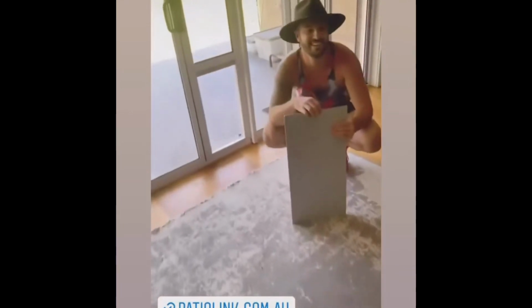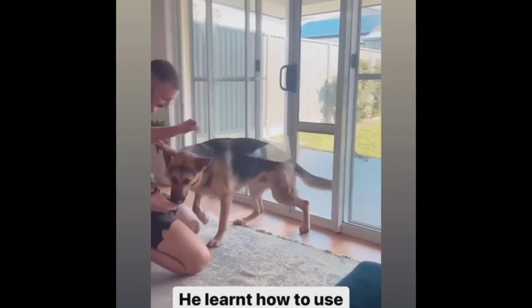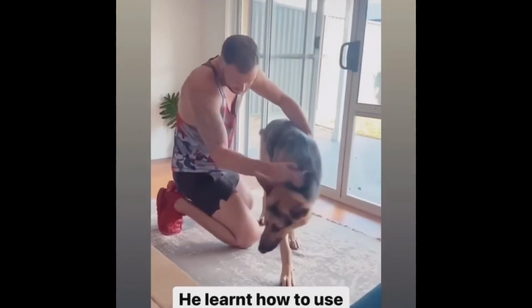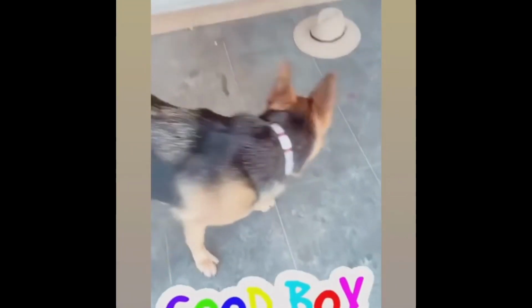How good's that? He loves his new door. Go, Diz. Push. Push, Diz. Come on. Yay, Dizzy. Yay! Come on, Diz. Good boy.